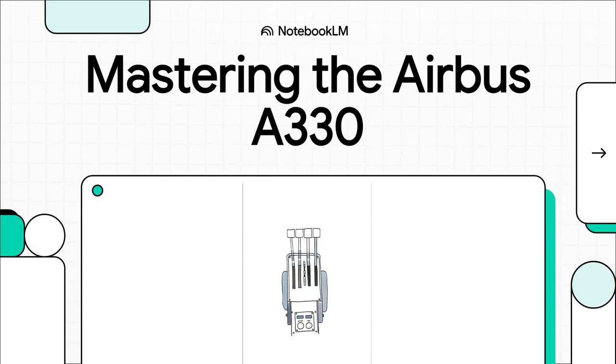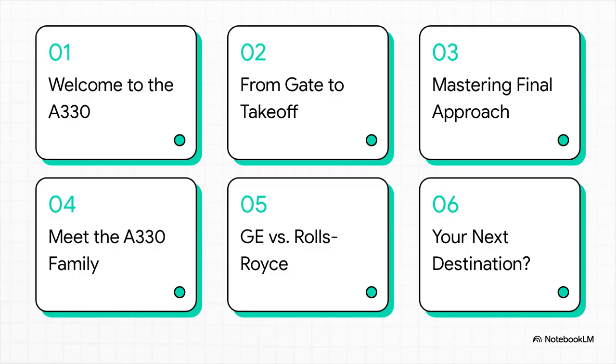All right, welcome. Today, we are getting you into the captain's seat of the magnificent Airbus A330. So if you're ready to make that jump up to a wide-body jet, think of this as your personal briefing. We're going to take you from a totally cold and dark cockpit all the way to a perfect, smooth landing. So here's our flight plan.